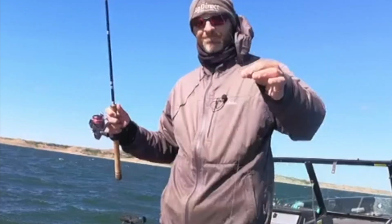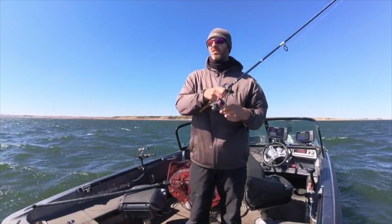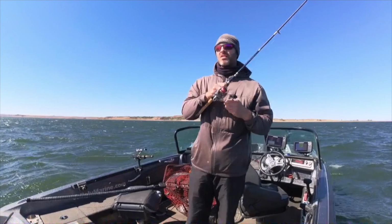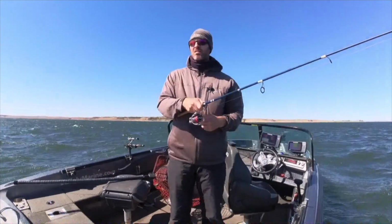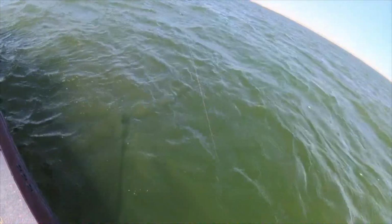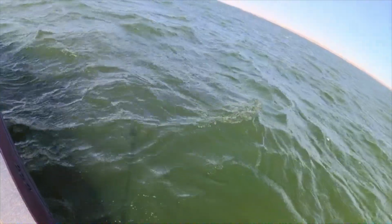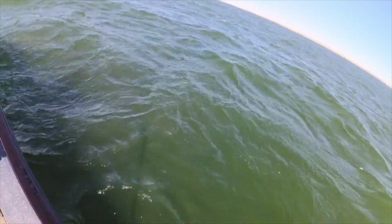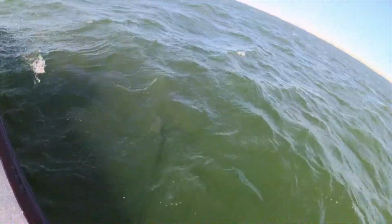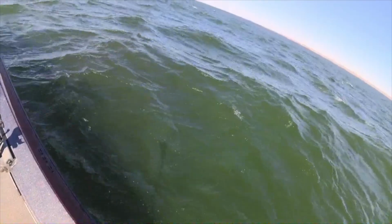Anybody need a bottom bouncer? Here's another fish hooked up. Took a long time before the second one got on the line though. See if I can get them out wide and get them on this camera to get the old boat side footage. Feels a little bigger than the first one. A little bit more fight. A little bit more weight. What's up? What's up? Yeah, a little nicer fish.